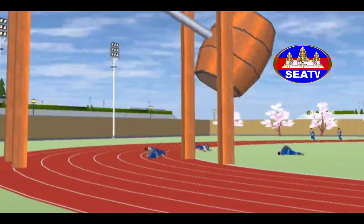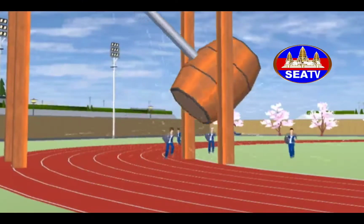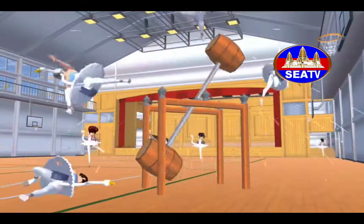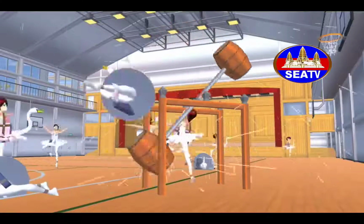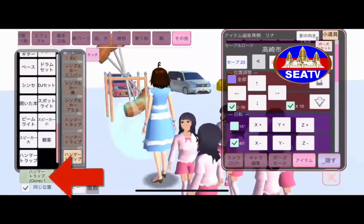Disappointed. Your physical education grade is 0 points. You're minus 10 points. You can do this by placing it in the gymnasium. If you install a lot, it will be ridiculous.